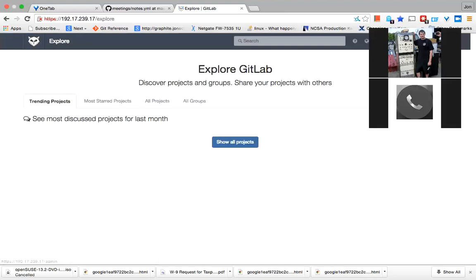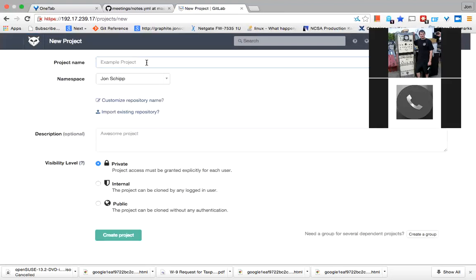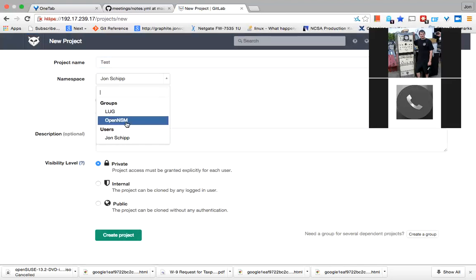But you can do all kinds of stuff, integration with APIs, you can create your own groups, create your own projects, and so you can create a new project. And just, you know, this would be like GitHub, my Git repository test. You can say whether you want to make it private, internal, or public, and then you can assign it to a group.